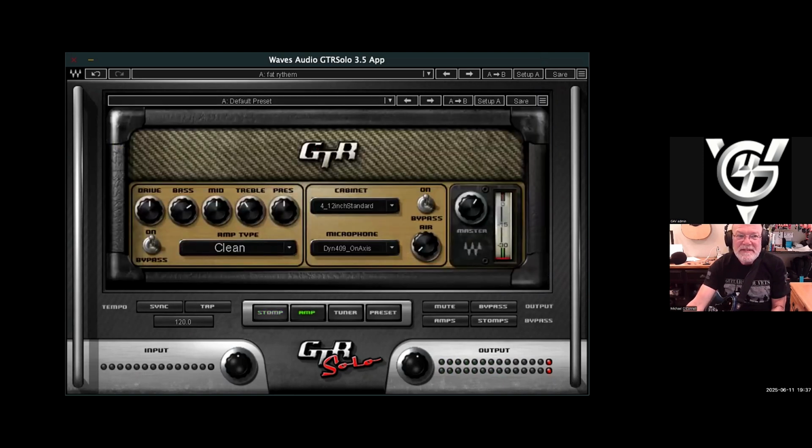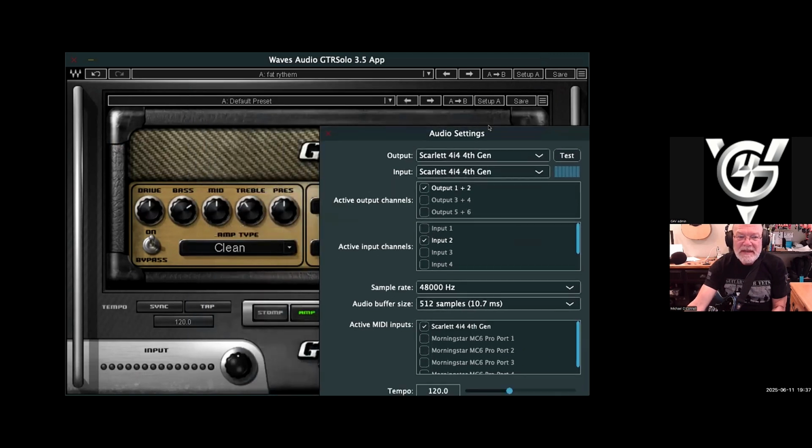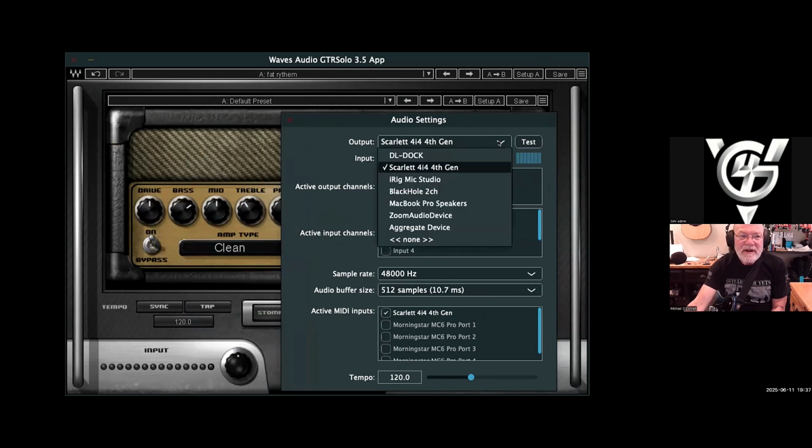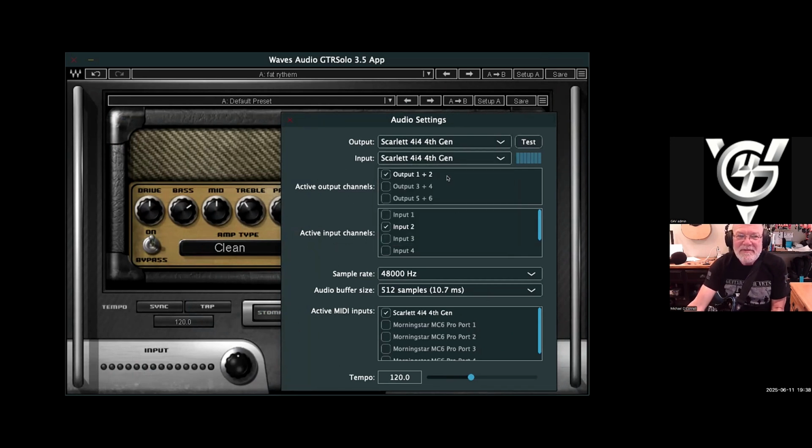I go here to Preferences, and just to show you how it connects to my audio interface, you can see that I have input and output. Do you see that? Yep. Okay, good. So this is my Scarlett 4i4, but I have a number of audio inputs that I could use here. I could even use my iRig mic, my studio mic, and you could hear my guitar if I had an acoustic through that. So if I had an acoustic guitar with an acoustic mic, I would just use the acoustic mic.